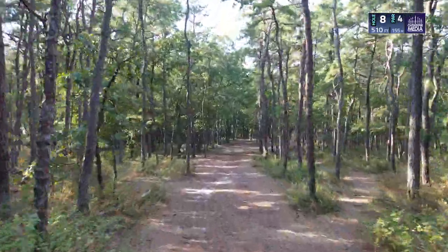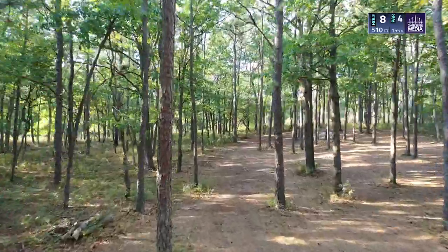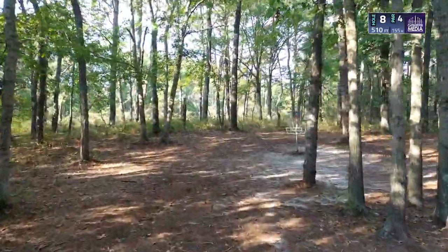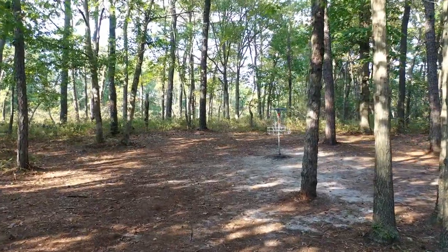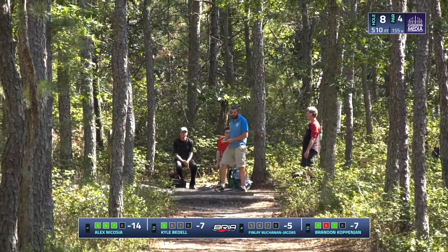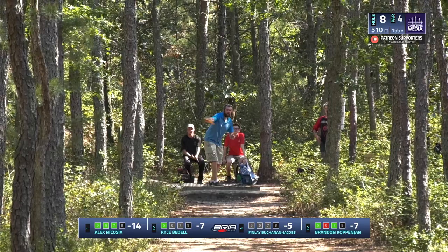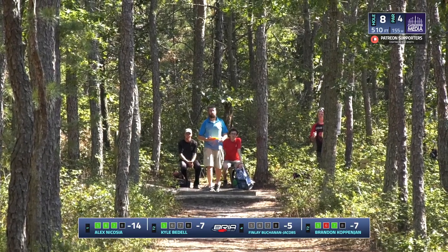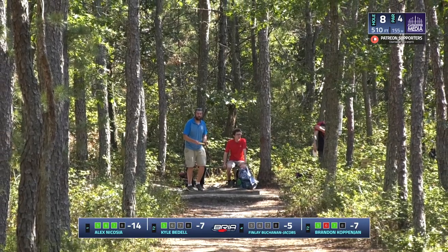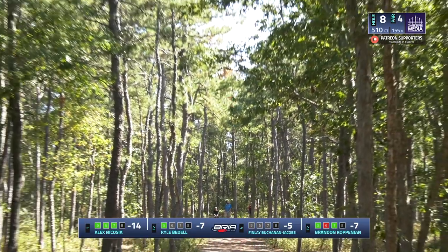Hole 8, back in the woods. Still in the woods, par 4, slight turn to the right this whole way, and then an uphill finish. It's going to be some forehand shots, probably into the green, but a backhand shot here could keep one right in the middle of the fairway and really bite off a lot of distance, and that looks like what Alex is going to. He's got 4 birdies in a row. Let's see if he can make it 5.